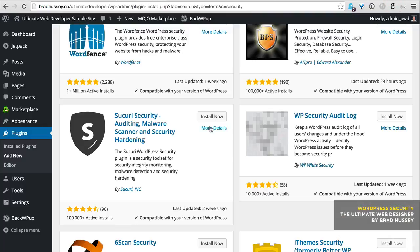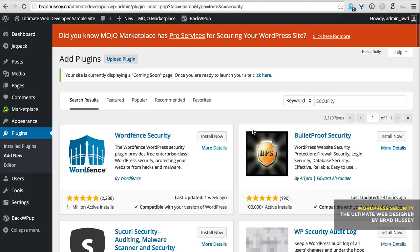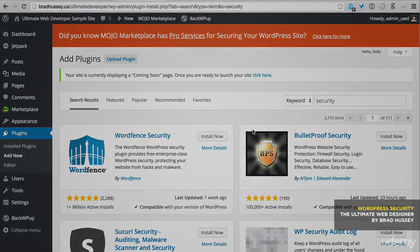So that's security. I'd play around with that, do a little bit of research. But those few things that I mentioned, that's really, really going to help you get yourself up and running and secure your website.